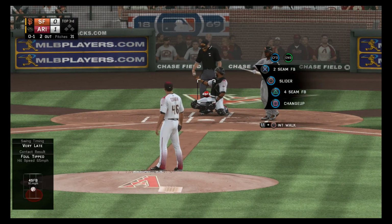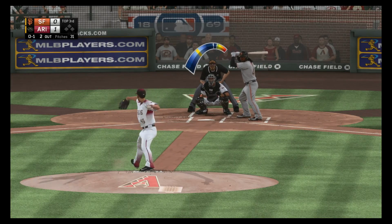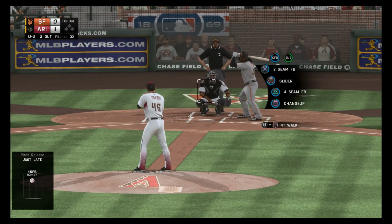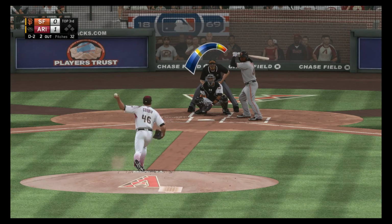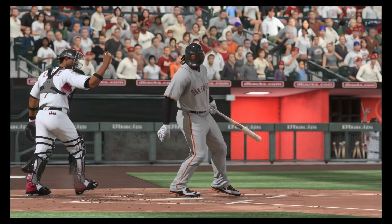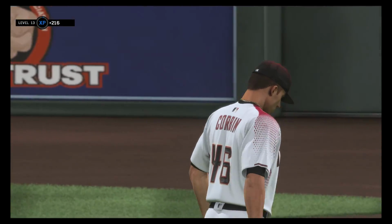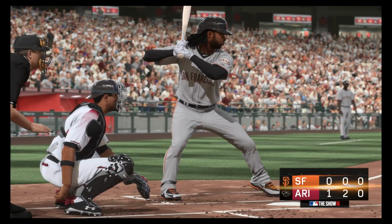Behind on that one, now behind in the count, 0-1. That's taken. Now it's 0-2. Swing and a miss, and that ends the inning. Giants are down 1-2-3. They trail this one 1-0.